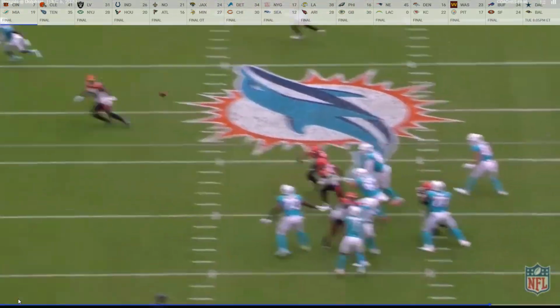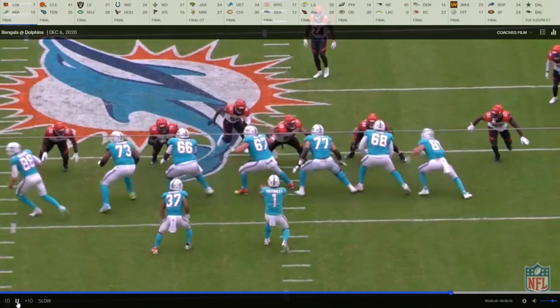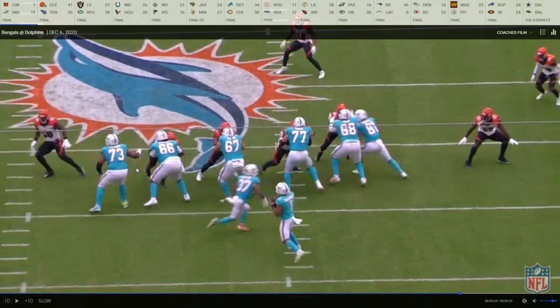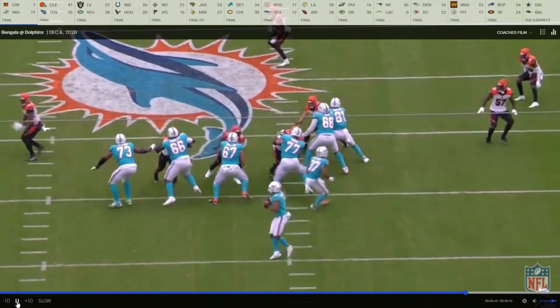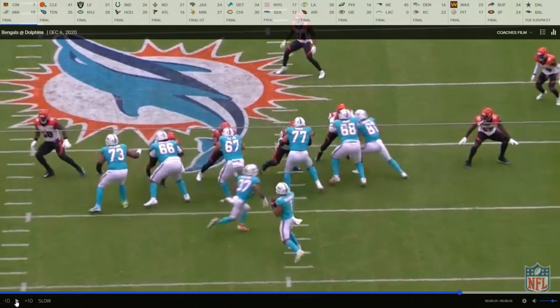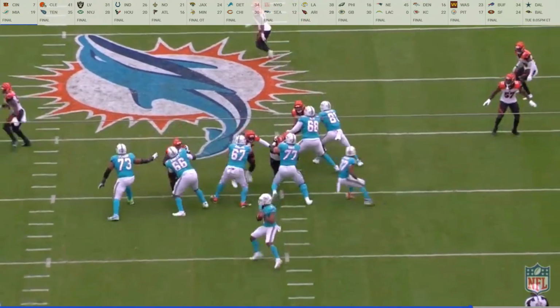Nice clean pocket. Solomon Kinley, this young offensive lineman. This is how you deal with a bull rush right here. Watch what Solomon Kinley does. He's going to get bull rushed right here. I don't like his hands. I wish his hands were inside. But look what he does with his feet. You see him popping his feet right there? That's how you deal with a bull rush and give up ground slowly to give your quarterback time. You just pop your feet slowly.